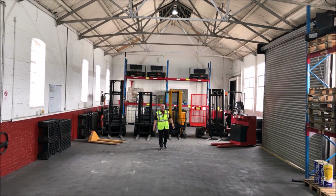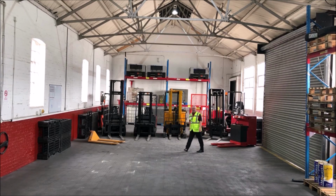Hello and welcome to our specifically designed warehouse in Portsmouth. You'll spend the majority of your time in here getting yourself ready for your practical exam, getting yourself up to standard. As you can see, we have 2 counterbalance forklifts, we have a reach truck, we have a Moffett, we have a powered pallet truck and we have a pedestrian pallet truck.